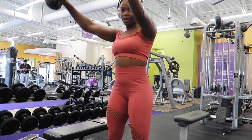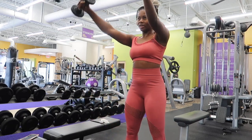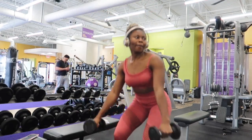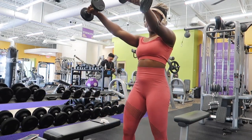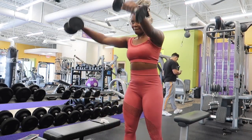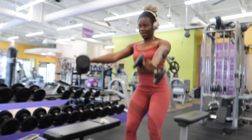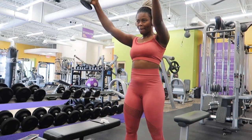arm raise with squats, and I did this because I wanted to target my upper body. Really, I've been really working on my upper body because whenever I take pictures, I see my arms so huge. It still has a lot of muscle in it, but it's so huge. So I'm trying to get that down. I've been doing a lot of weighted upper body workouts just to have that more toned. So that's why I did this, and then also a squat in there. This is really lightweight, but I did a lot of reps, so it was kind of hard for me.